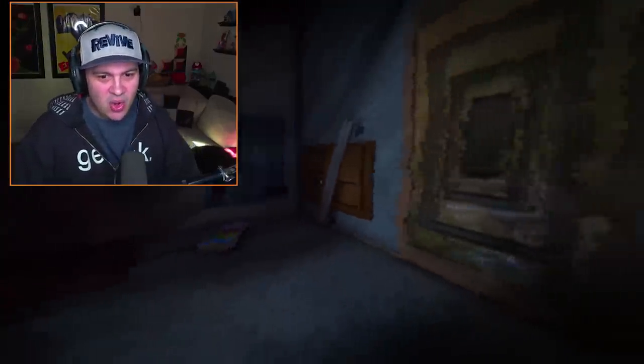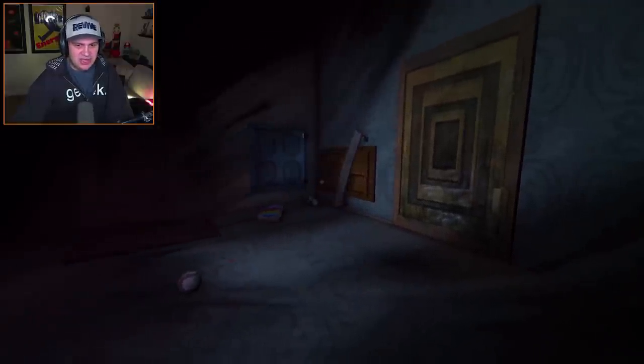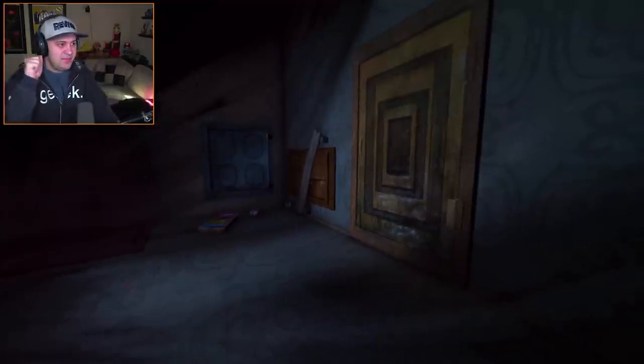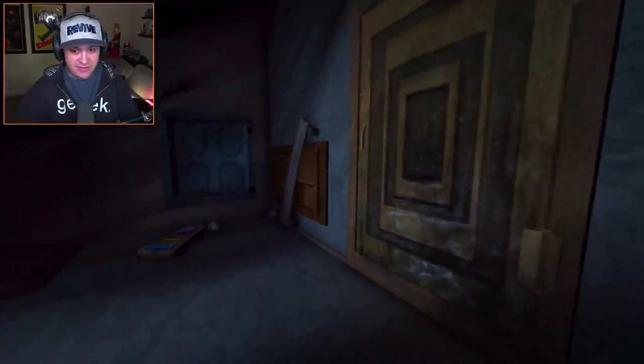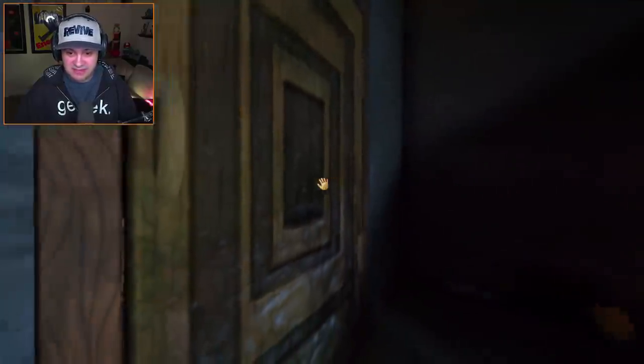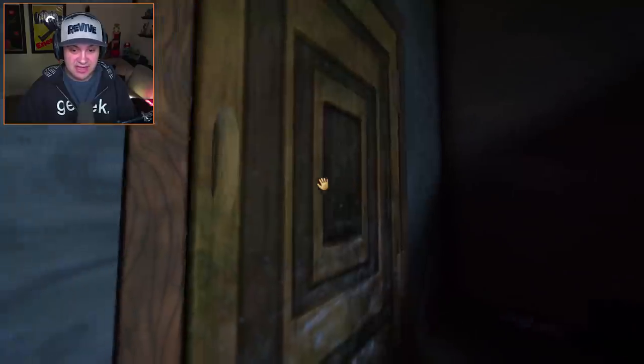Oh no. Oh. Was that the shadow thing? Pretty sure that was the shadow thing. It had an arm. That arm looked different than the lady shadow thing. So I think it's just a different shadow thing. I don't like it. I don't like it at all.